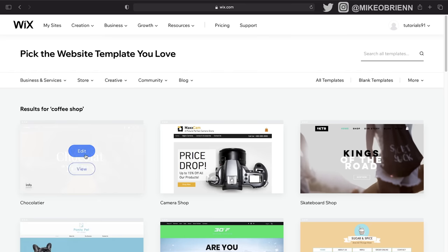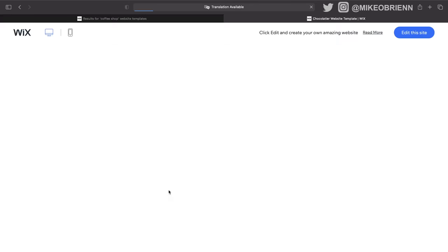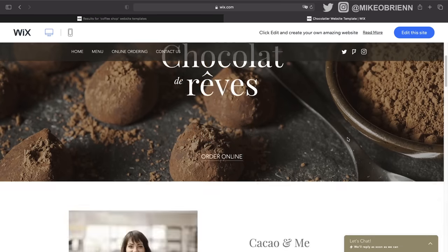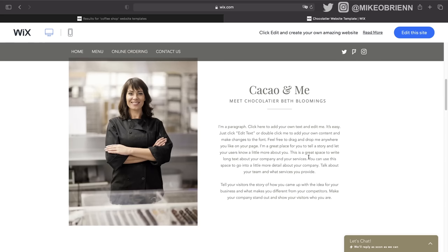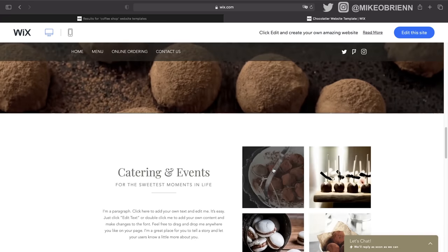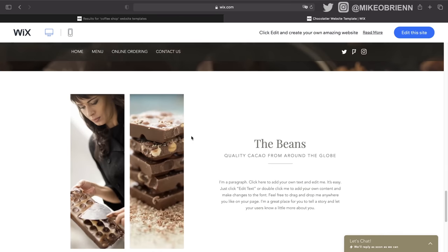So we can click on view for any one of these. And when you go to view, you can either edit right now or you can go to a full demo. The full demo gives you kind of an interactive, like the full website experience. So you have that nice parallax image on the top. I like that. As we go down, I really like this section, kind of like an our story, I think is what I would do with that. I like this video. And then going down, honestly, this all looks really nice. I like this layout a lot.